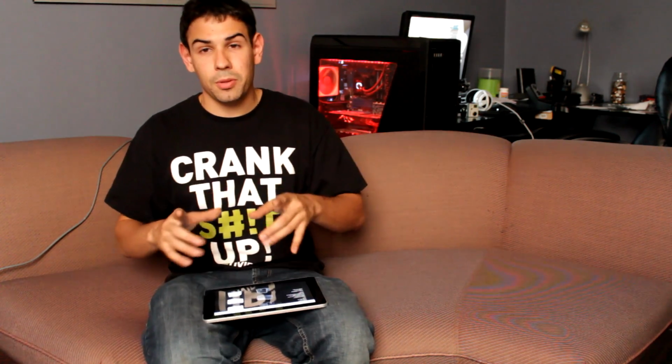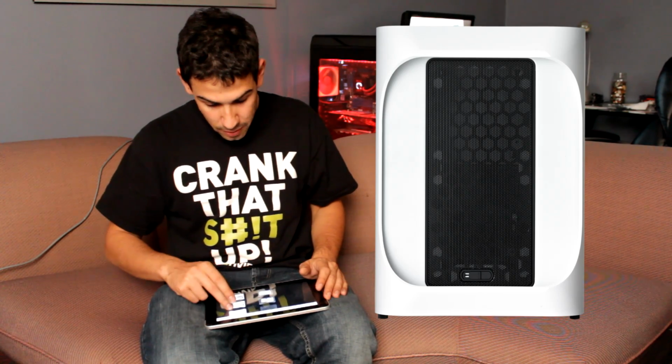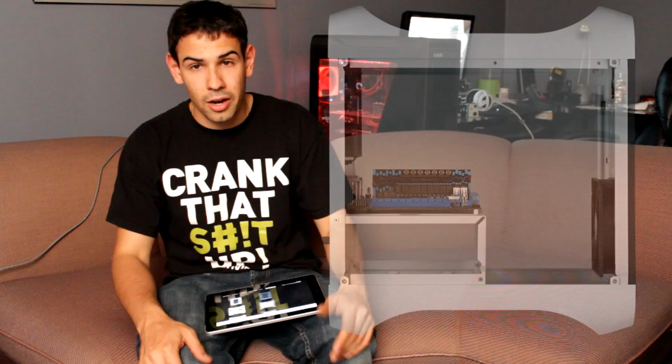So on the side of the case, we've got ventilation, and one other cool thing about this case is you can put a rad in the front of it, and you can put a rad on the top of it. So a 2x120 rad on the top, or a 2x120 rad in the front. So it gives you options for that, which is really cool. 120mm fan in the back. You can actually put full tower CPU coolers in the top of it. Single DVD drive, all that stuff.